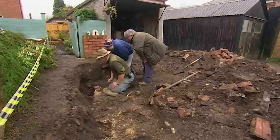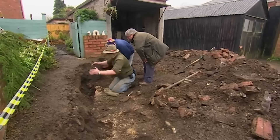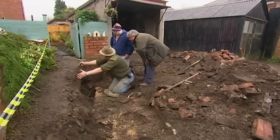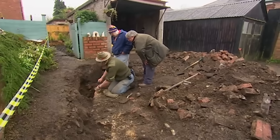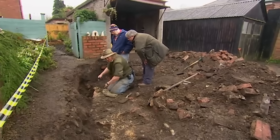A room with a proper plaster floor in it, then? Well, exactly. That unquestionably is in the building. Yeah. Now the big question, of course, is whether or not this wall is the outside of the building or whether it's an internal partition. What do you make of it, Chris? Yes, I think we're certainly inside a fairly substantial Roman building, yeah.